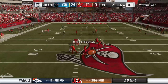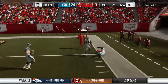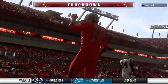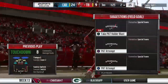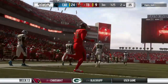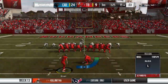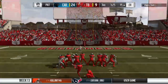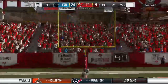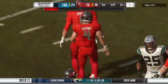Working out of the gun, Winston. Oh, he's got a man wide open, complete. And he's into the end zone for a Tampa Bay touchdown. Michael Crabtree, his 2nd touchdown on the season. And the Bucs are able to cut into that deficit. Bryant's extra point up and good. And that cuts the lead to 24-10.